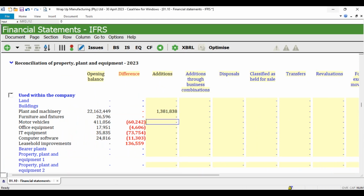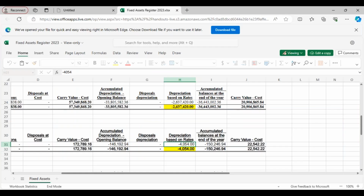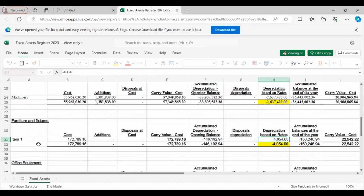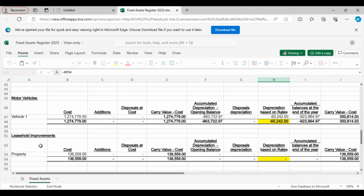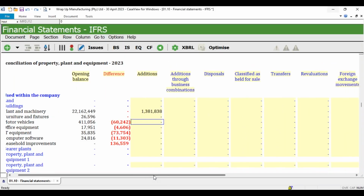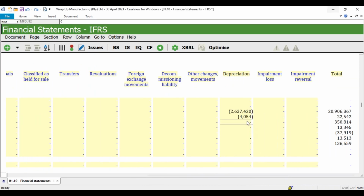Motor vehicles, let's go and have a check for motor vehicles section. We've got a motor vehicle opening cost of 1.2 million, no addition or disposals. We've got a depreciation charge for the year of 60K. So I'm going to insert that on the depreciation charge column, 60,242.